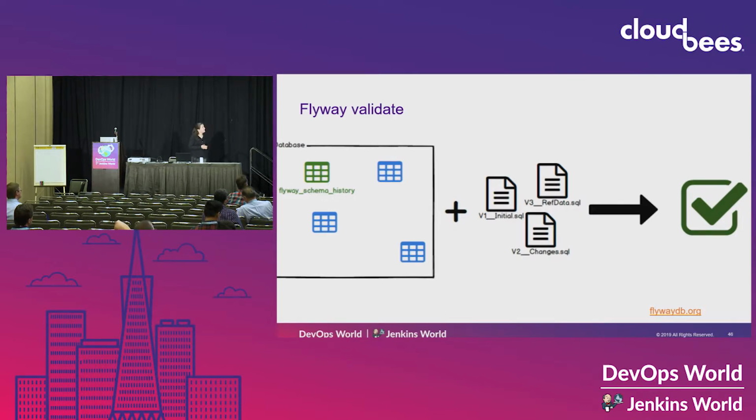Another command is called validate. And all validate is doing is it's checking that the information in the Flyway schema history table matches the scripts that are still on disk. If there's any files on disk that the checksum has changed, it'll give you warnings. If there's any files that are no longer in the system for some reason, it tells you things are missing. So it's just a way to validate that everything that's been applied to the database still matches the scripts in my file system.